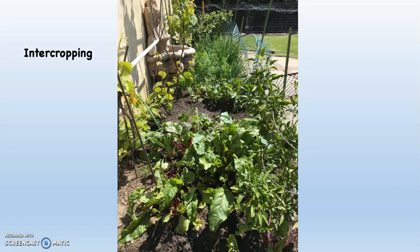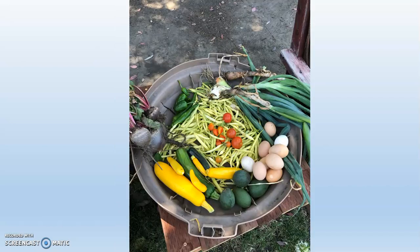This is my own backyard. That's intercropping. If you look carefully, you can see that there's a pepper plant off to the bottom right. You can see there's beet plants in the background. You can see there's carrots and onions mixed together, and an old 3-year-old eggplant that still manages to hang on. This is one day of me harvesting my own backyard.